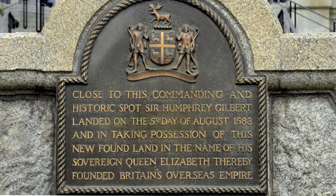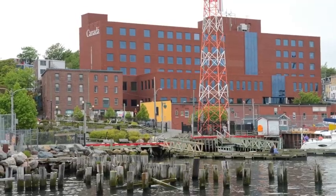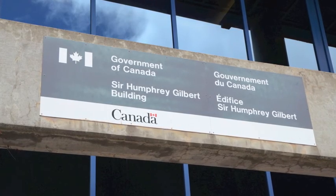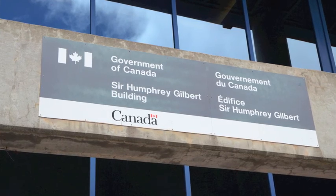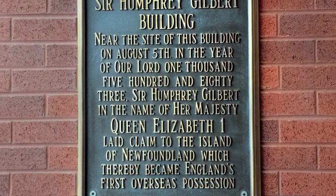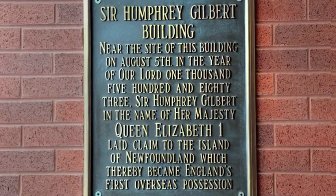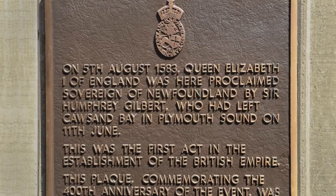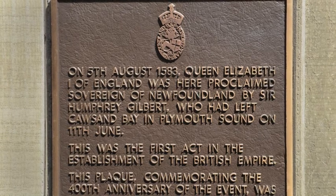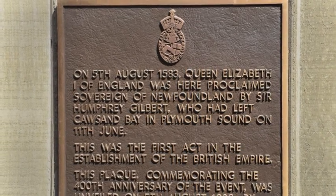Gilbert in 1583. Just north of Kings Park is the Sir Humphrey Gilbert Building, a 5-story brick structure housing government services and public works offices. The plaque in the lobby calls Newfoundland, quote, "England's first overseas possession." At the main entrance to City Hall is a 1983 plaque commemorating the 400th anniversary of Gilbert's visit. This sign asserts, "This was the first act in the establishment of the British Empire."